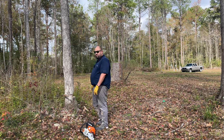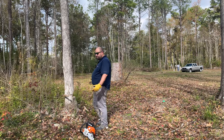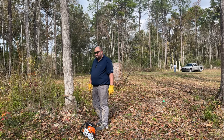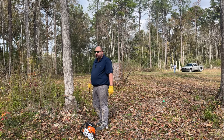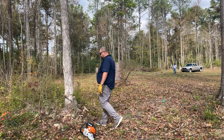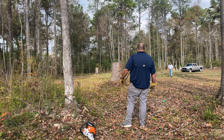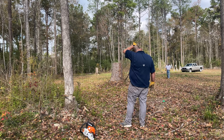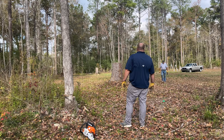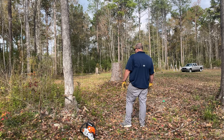Somebody lives over there. I don't know if it'll reach their yard. May not reach their yard. But I don't feel like going over there and cleaning their yard up today, so we're gonna see. I think the wind's kind of messing with us.